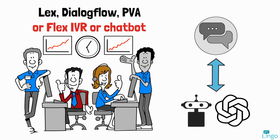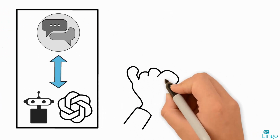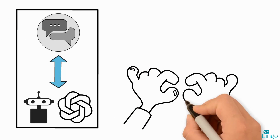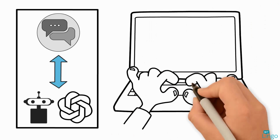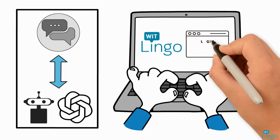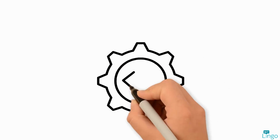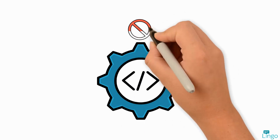And once the integration is done, and we have connected your IVR or chatbot to your ChatGPT bot, from then on, you'll be able to manage the content of your bot on your own at any time, using nothing more than your browser, by just logging into your Witlingo account and managing your content. And crucially, you'll never need to write a single line of code to do this.